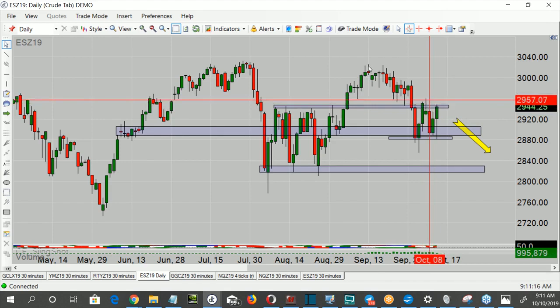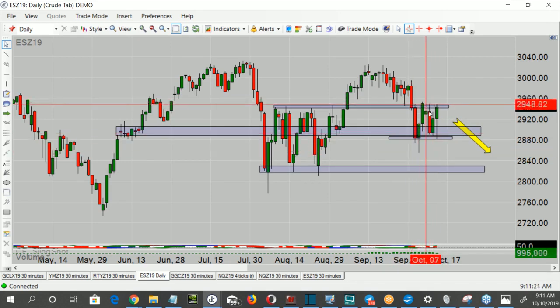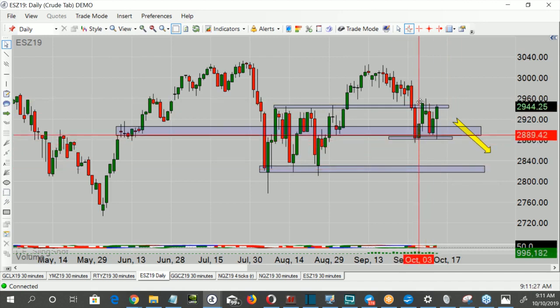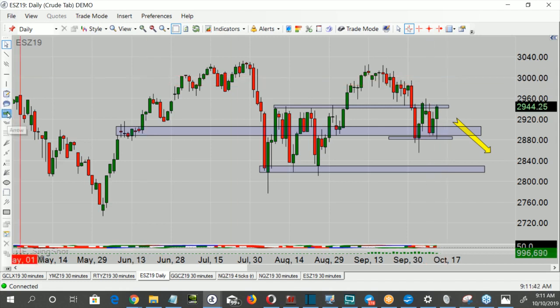One being, remember I went leg, retrace, leg, or is it leg, retrace, leg? So really we deserve another arrow here, okay?